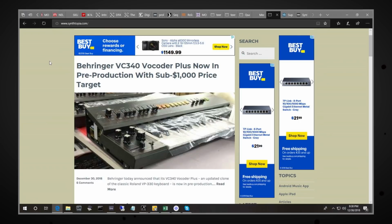That this is in pre-production, and it will be sub $1,000. I don't believe it. Yes, we'll see what happens. Oh my God! So that's why I bought a VPO3, because I couldn't wait for this thing.